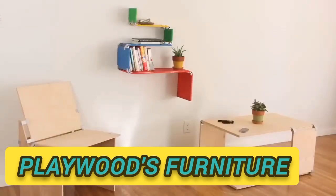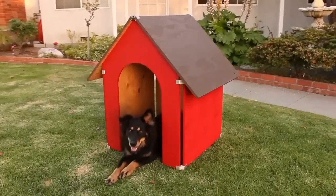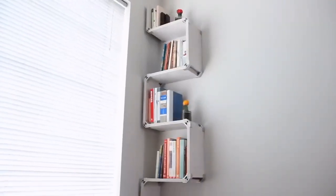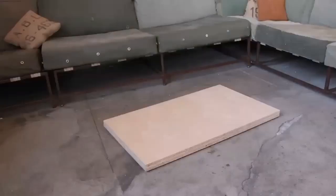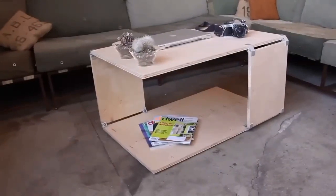Playwood's Furniture. Created by a team of designers in Italy, Playwood is a simple connector that allows you to create your own modular furniture. You can use Playwood to set up your co-working space, your temporary shop, your art show, and much more. The only limit is your fantasy.